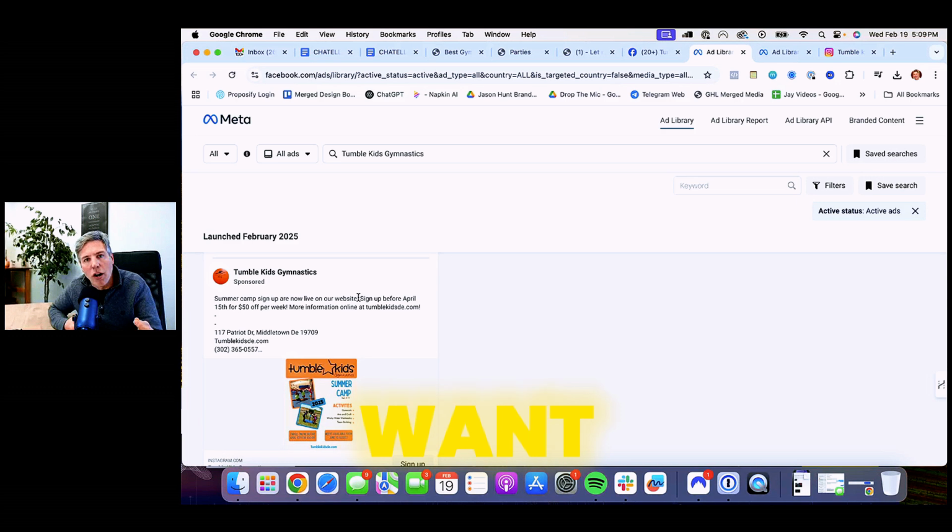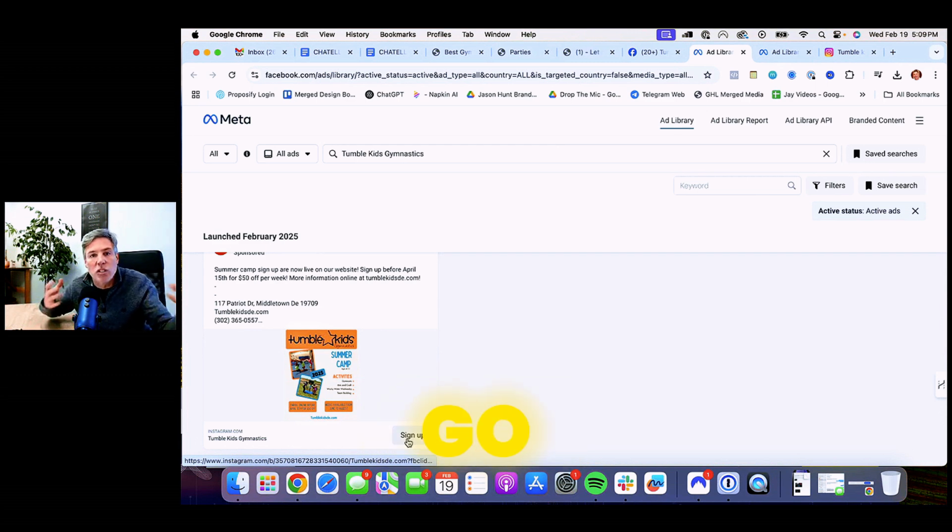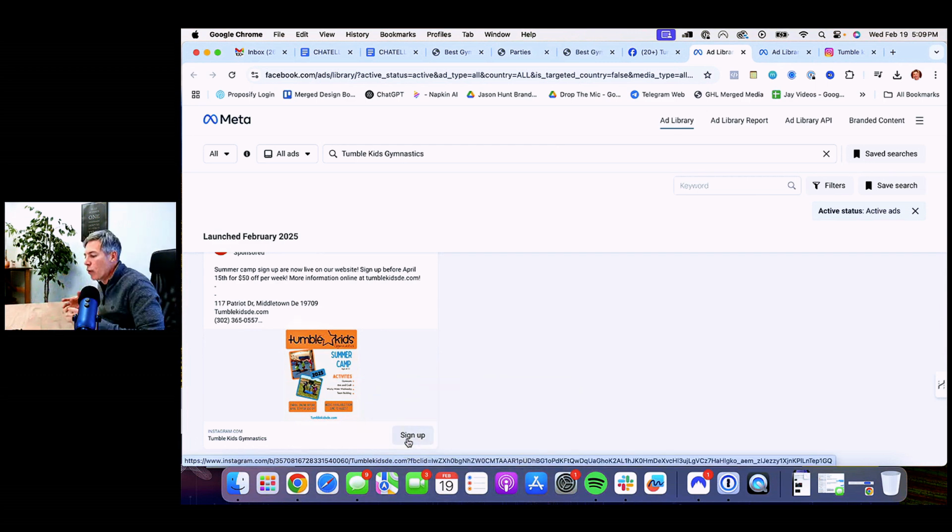Remember, people don't want to leave that social media experience. So if you can just give them all the information in the copy, and then all they need to do is click that call to action button, in this case it's sign up, and go sign up, that is the way to create that sequence, okay? Create a journey. Give them all the information on the social media platform, then send them over to collect the information on that next page.